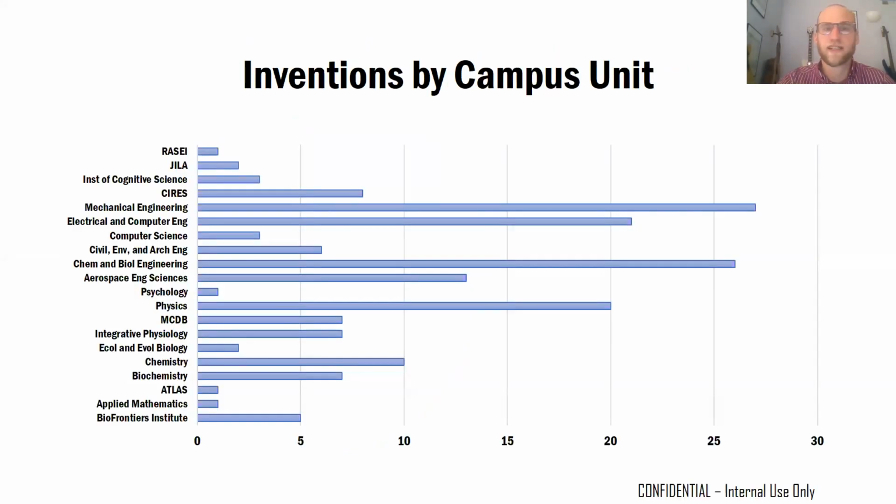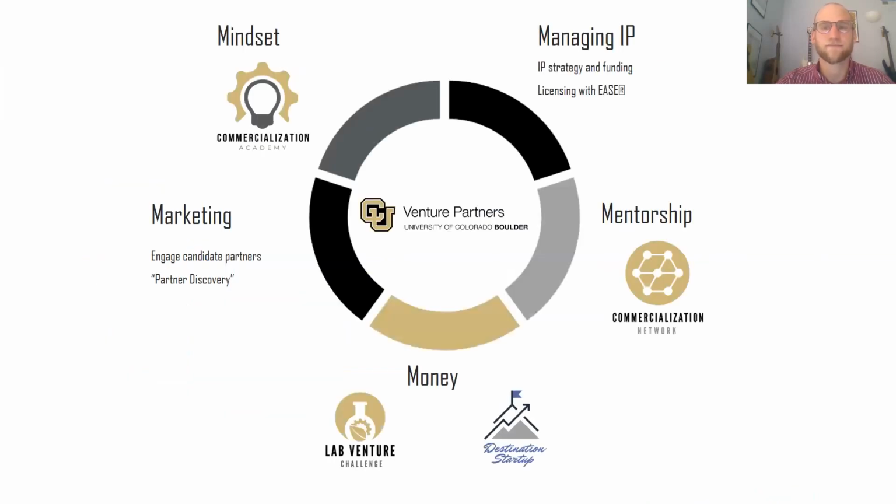This is just a breakdown of where our inventions come from, mostly from engineering. It's just because this is CU Boulder, so it's not Anschutz or anything. So mechanical engineering and chemical and bioengineering are highest. And you'll see in the humanities, we don't really receive any inventions. So psychology, no, history, no. Yeah, we're trying to get the word out. We're trying to get more invention disclosures. And so all the areas with a small bar, we're trying to push. So when in doubt, I would say submit an invention and we'll get back to it.